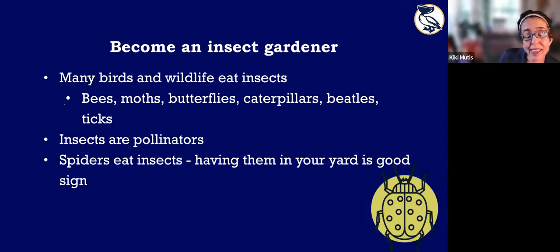So my friends Kirsten and Jim Cushlin, who created the book Attracting Birds to South Florida, say if you want to attract birds, you have to become an insect farmer. And you have to change your perspective of how we see insects. Insects are not bad. Insects are bees and moths and butterflies and caterpillars and beetles. Ticks are actually arachnids. They belong to the spider family. But insects are pollinators and insects are food for birds.